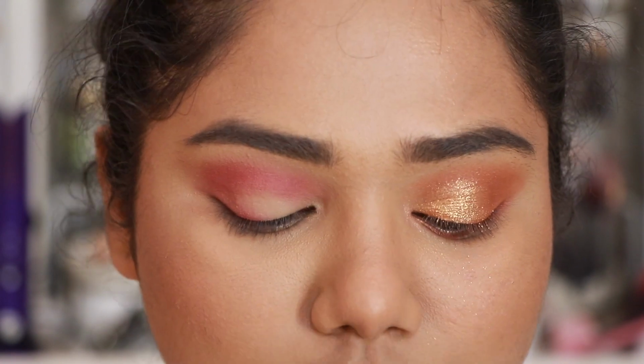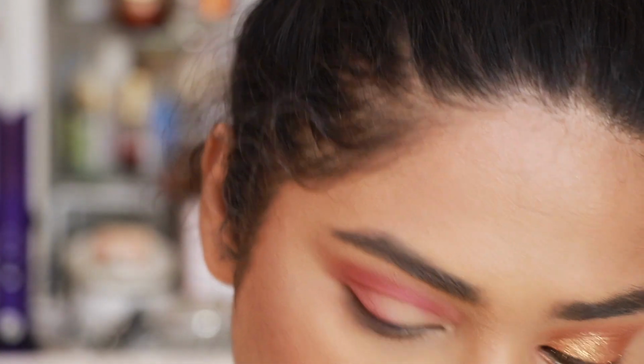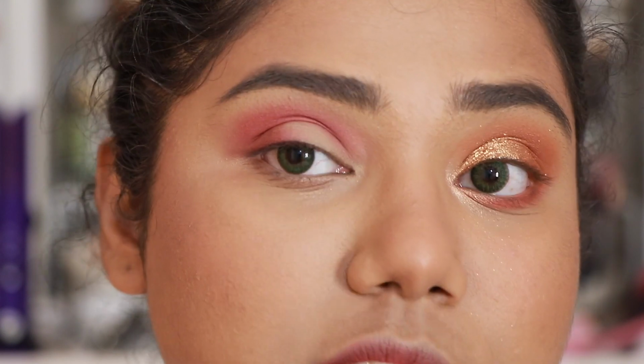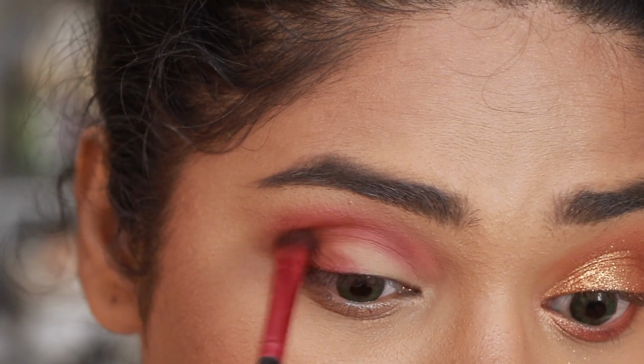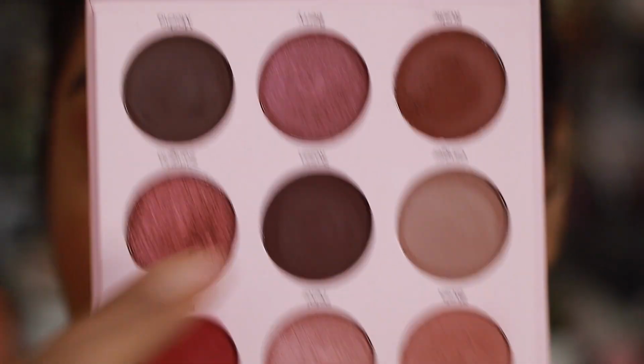So next, I think I'm gonna take this one, which is called Rustic. It's a really nice, deep brown shade. So I'll first place it and then I'll start blending. Again, this has a lot of kickback, but you know what, this color is actually showing up. And now I'm going to take this shade, which is called Raisin.